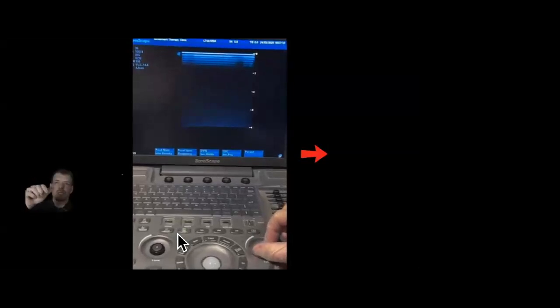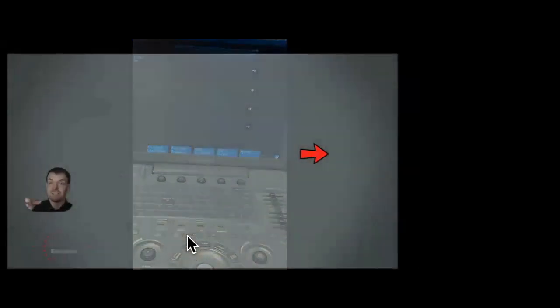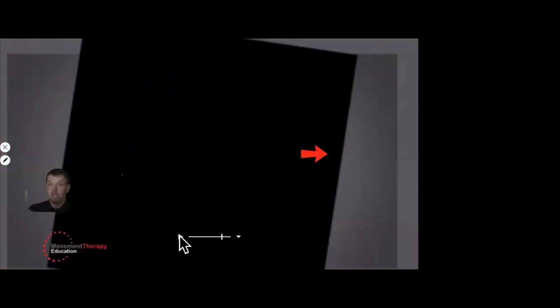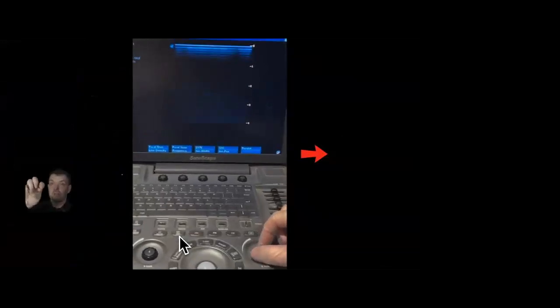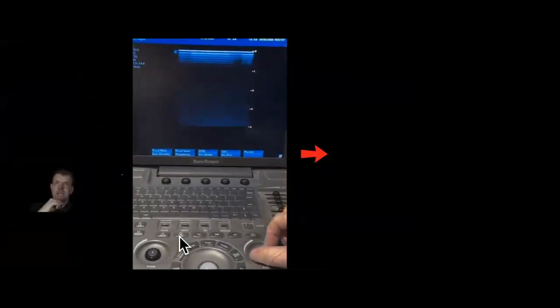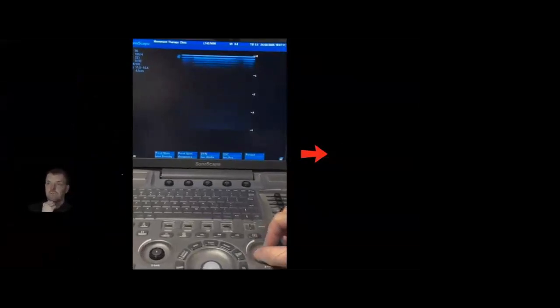So sometimes this is one of the errors that you make when you first start scanning, is that you can't see anything. And it's because you've just got the gain too low. Okay, so you're trying to really struggle to make things out. And it's just because you haven't turned that dial. Okay, so you can play around with that gain button to enhance the image as well.